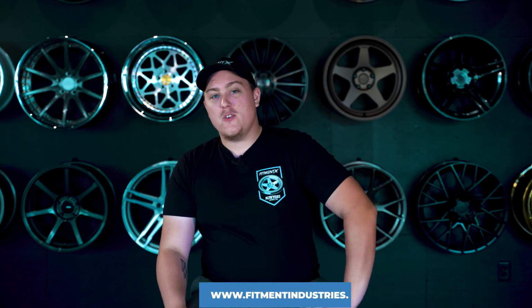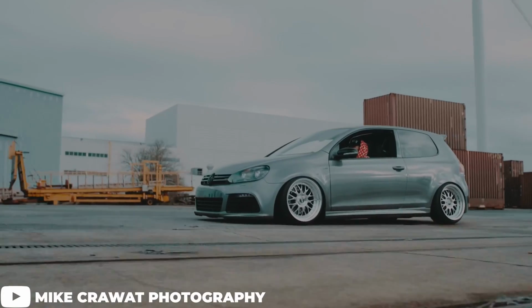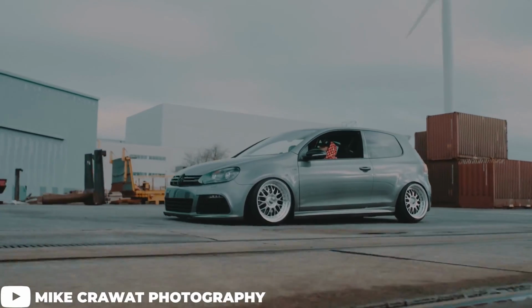And I hope that you like numbers because you're about to get hit with a whole lot of them. So today we're going to be taking a look at the Volkswagen GTI and specifically the Mark 6 variant, as that is what we see is most popular in our Fitment gallery at the moment.